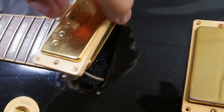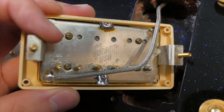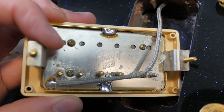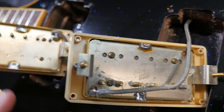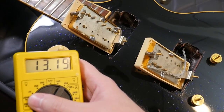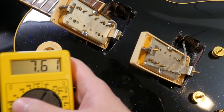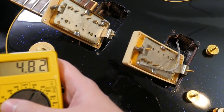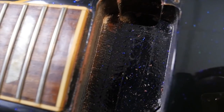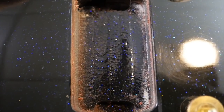Our pickups are just our standard Gibson USA style. The neck pickup looks like this. And the bridge pickup looks like this. Now, typically, you either have two 490Rs or you have a 490R and a 498T. And in this case, it's the 498T because we have 13.19 kilohms in the bridge, neck position 7.61, and our middle 4.82. Now, as far as the cavities themselves, nothing too special in the neck one. And the only time I've ever seen Tom Murphy's name in a guitar, it was right in the pickup.